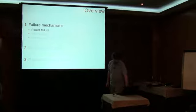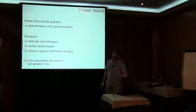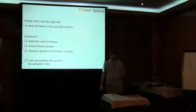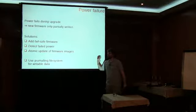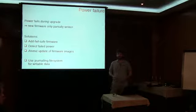So what can go wrong? The first thing that can go wrong, and that people usually do think about, is power failure. When power fails on your device, then typically the device will just restart when power comes back again and all works as normal. But what when the power fails during an upgrade? Then your new firmware is only half written. So you have half a firmware, which is not going to do much good.